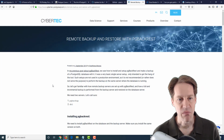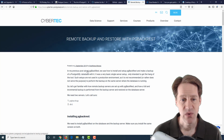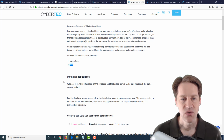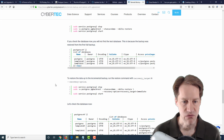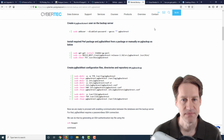The next post is Remote Backup and Restore with pgBackRest. Again, this is from cybertec-postgresql.com. This is a follow-up to a previous blog post about pgBackRest, where they just installed and did a backup on the same database server. This one actually sets up a separate backup server that then connects to a database to do the backup and even tests a restore. So it goes through all the different code that you would need to install and get it running and does the backup and restore. So if getting to learn pgBackRest is of interest to you, definitely a blog post to check out.